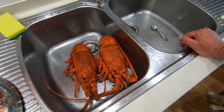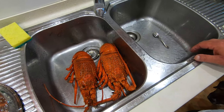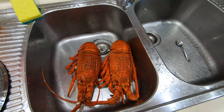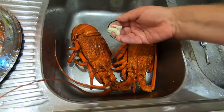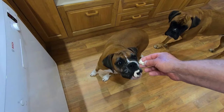The reason you run them under the cold tap like that is to stop them from cooking, help the flesh shrink back from the shell, so when you open them, the flesh won't stick. You'll be able to get them out nice and easily. And this white stuff that you can see here is the lobster blood. It's come out of the legs because I had some broken legs. And this is the little girl's favorite food of all time.